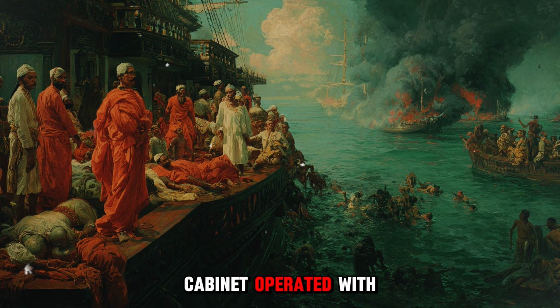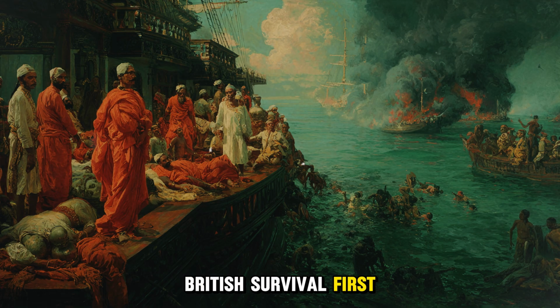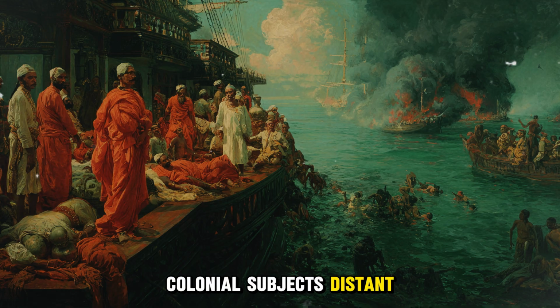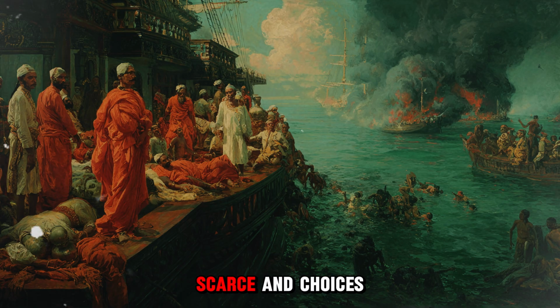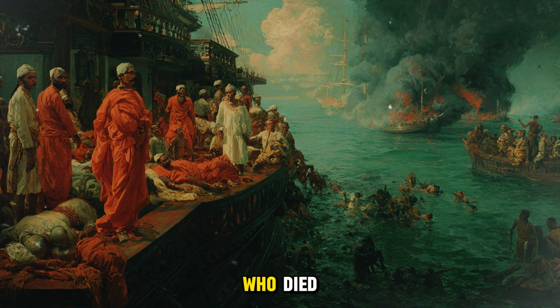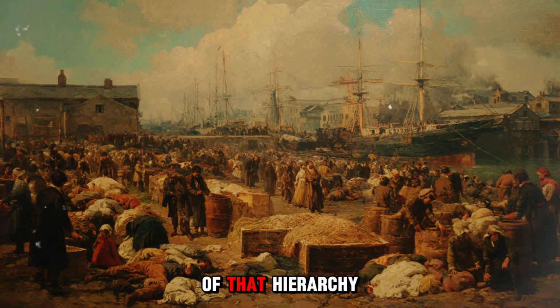Churchill's war cabinet operated with a clear hierarchy of priorities: British survival first, Allied European survival second, colonial subjects distant third. When shipping was scarce and choices had to be made, that hierarchy determined who lived and who died. 3 million Bengalis died because they were at the bottom of that hierarchy.